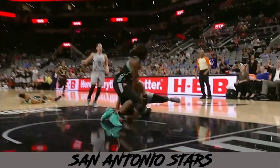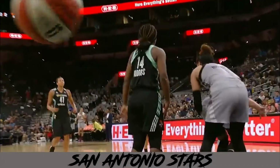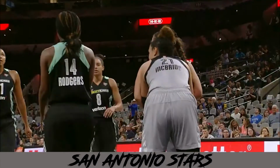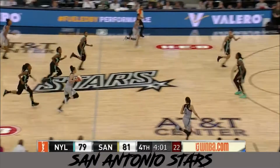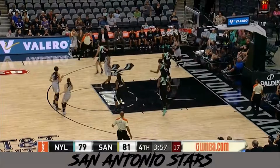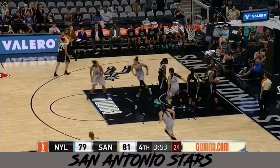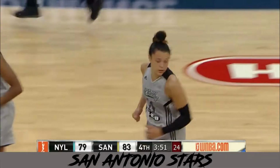79-77. K-Mac over the outstretched Hartley, lost her balance, tried to curly kneel it, and then Kelsey Plum is fouled by Sugar Rogers. Rebound. 6 for her. Plum on the right wing, the trailer Harrison, instead to Jefferson, extra pass Mack, drives the left baseline, lay it up and in! 29's a new season high.